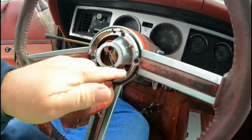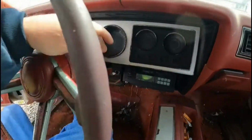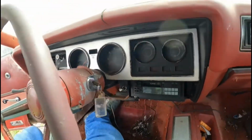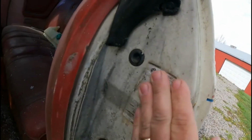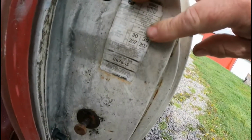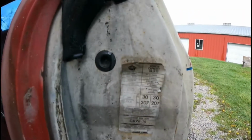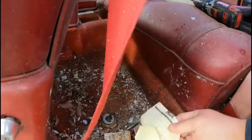She's been fooled with. Probably someone trying to change the steering wheel, would be my guess. We got keys, so we're good there. Let's see what we got. I still got the factory sticker here. Yeah, I'll set that there in case anybody wants to read it. Oh, what we got here?